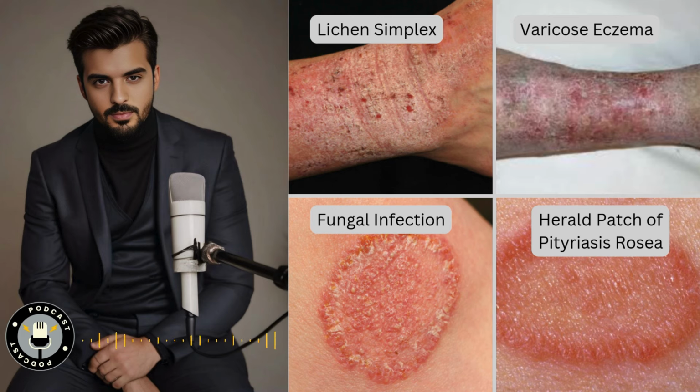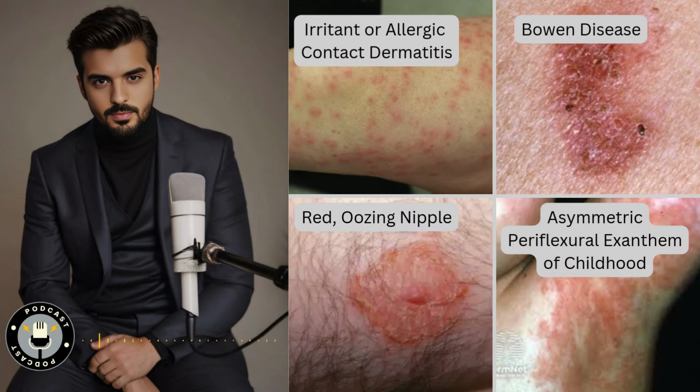Fungal infection. These are often asymmetrical and annular, ring-like. And here's a fun fact. If the patient has been using topical corticosteroids, you might actually lose that classic scaling. Not very itchy either, which can throw you off a bit. Herald patch of pityriasis rosea, that initial solitary patch that signals the start of pityriasis rosea. Irritant or allergic contact dermatitis, often triggered by an external substance, could be anything from a new detergent to a cosmetic product. Bowen disease, a bit sneaky, as it's typically not itchy at all.